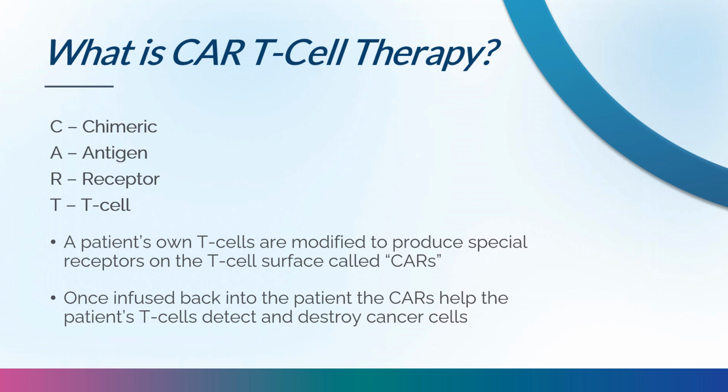CAR T-cell therapy stands for Chimeric Antigen Receptor T-cell therapy. Patients' lymphocytes are collected and sent to a manufacturing facility where the T cells have genetic information inserted into the cell. This information reprograms the T cells so they produce special receptors on their surface called the chimeric antigen receptors, or CARs. Once these cells are infused back into the patient, the CAR T cells are better able to detect and latch onto the cancer cells to destroy them.